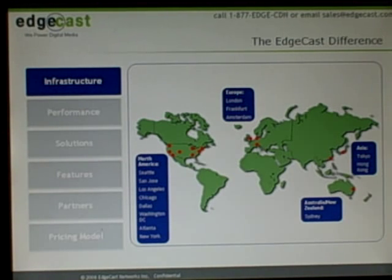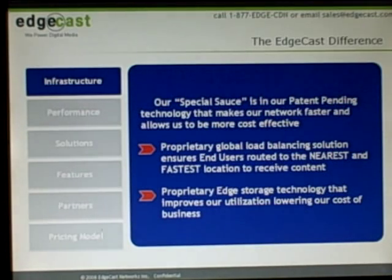EdgeCast depends on a global infrastructure to deliver its great content delivery service. This includes 14 points of presence located strategically around the world, closest to the largest eyeball populations of internet consumers. These connections include a global load balancing technology that allows our routing to deliver the nearest and fastest end-user downloads to users around the world. This is our special sauce. This is our patent-pending technology that makes our network faster and allows us to be more cost-effective.